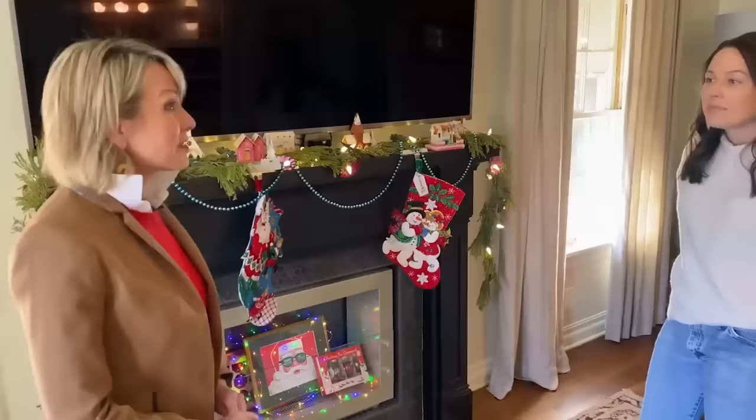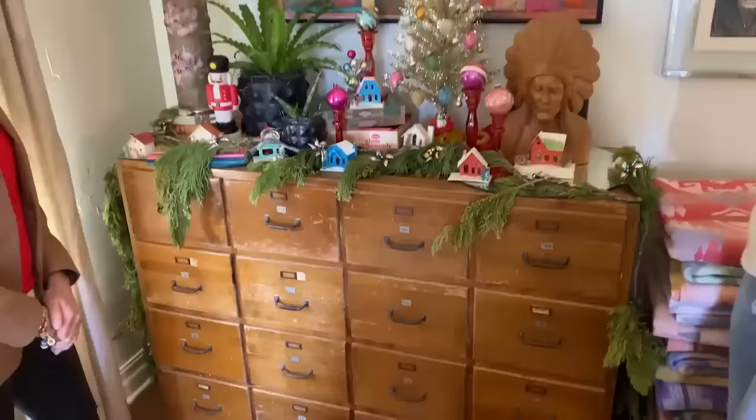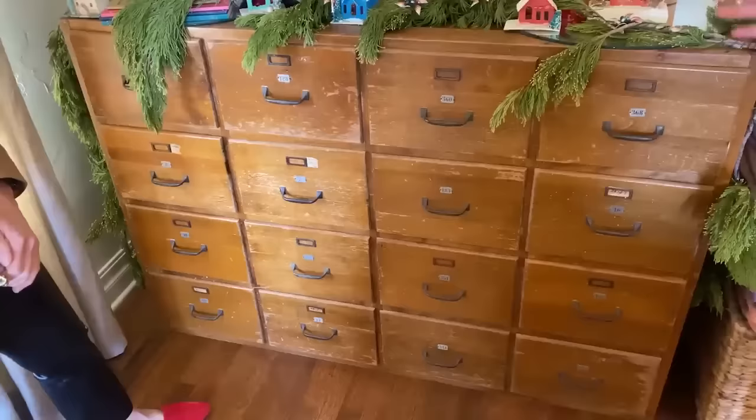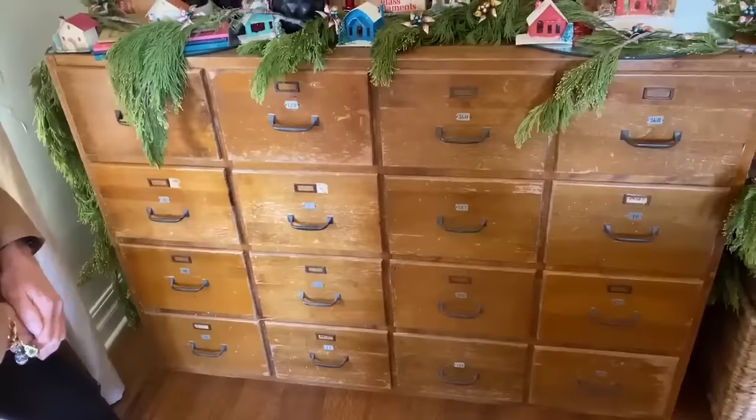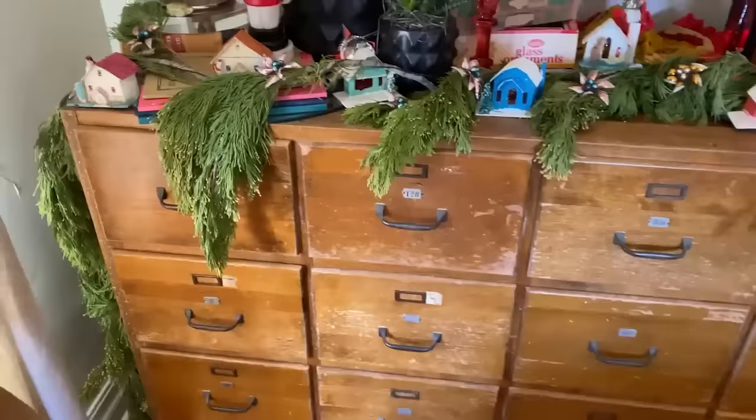Now let's travel over here to this. First of all, what kind of bureau is this? I don't know exactly what this was for. The drawers are just empty. It doesn't have any filing cabinet rails or something. So I don't know exactly what it was used for. But my mom found it on Craigslist forever ago in Austin. She lives down near San Antonio. And she went and picked it up and she had it in her house for a long time. And then I kept begging her for it, and she finally gave it to me.